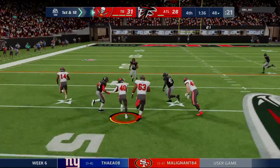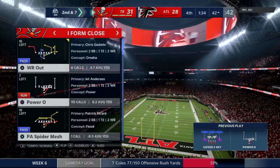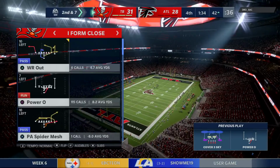Following the penalty, Anderson. 10 yards on the pickup there, and it'll be 2nd down. Falcons going to use their 3rd and final timeout as they'll talk things over prior to this upcoming 2nd down play.